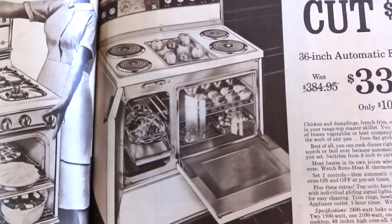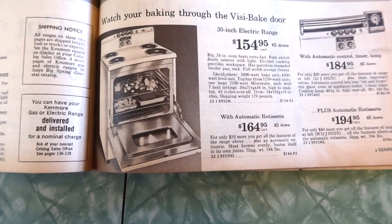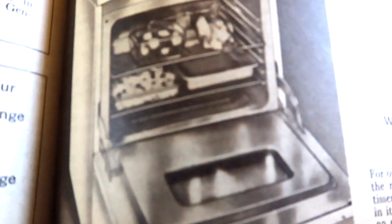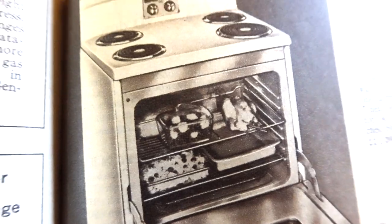Not a fan of electric ranges. Give me my open flame. Watch your baking through the Visibake door. Was that a new thing, really? Let's do a Pyrex scan here real quick. I mean, it might be some of the glass Pyrex, but it's looking pretty plain.